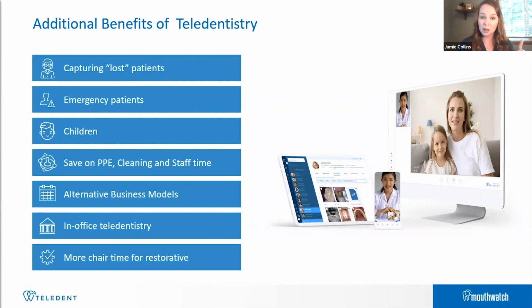Remember, if they show up in the office, you get the limited evaluation code you can bill for. You spend money on PPE, barriers, staff time, takes about 30 minutes. If you use it through teledentistry, you can get your limited evaluation, your teledentistry code, no staff time, no PPE, and generally it takes about 15 minutes.